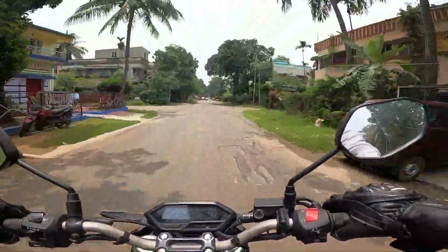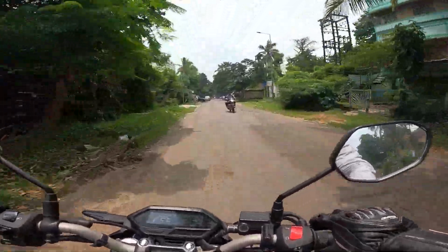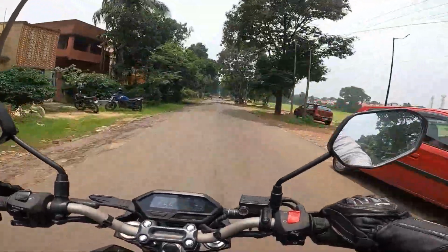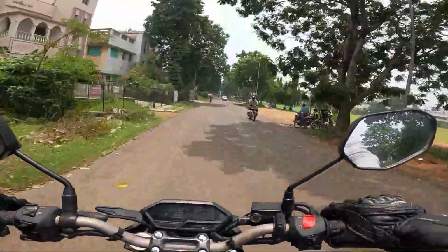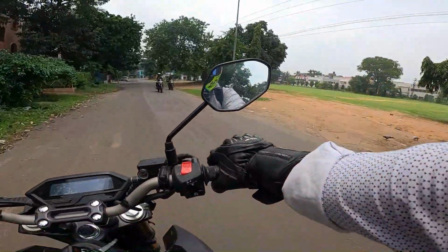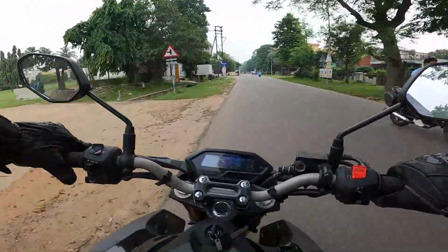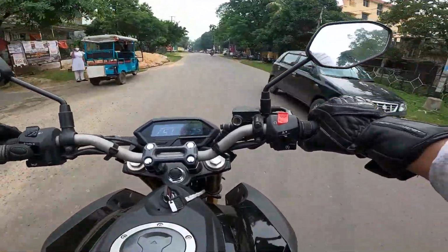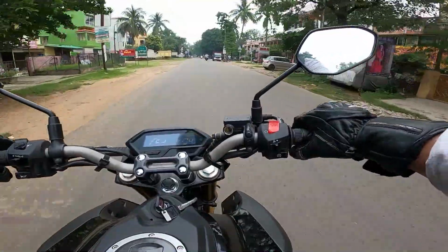The bike does have a very torquey mid-range, especially the way the torque is delivered. It might not have the punch and speed of the likes of the R15, but it does have the capacity to fight with them in the lower end. It feels so nice to drive, so smooth. I could drive this bike all day long without breaking my back.